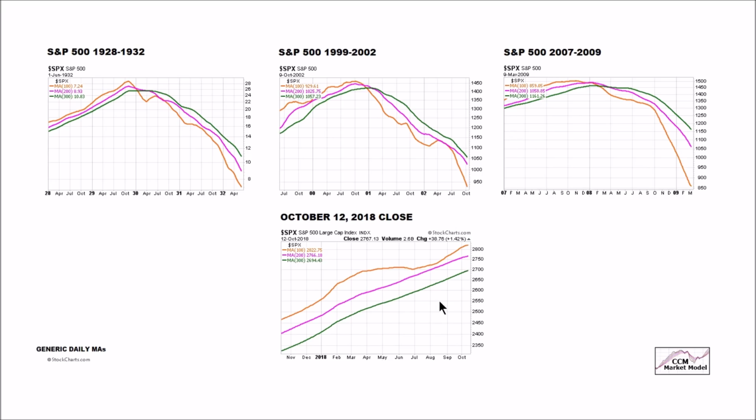As of the close on October 12th, 2018, orange, the fastest moving average, is on top, and the slopes of all three moving averages are positive, and all three moving averages are printing new all-time highs. We're not seeing anything like that in here. We're not seeing anything like that in here. And we're not seeing anything like that in here.